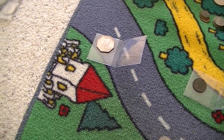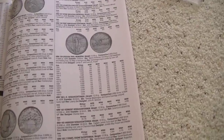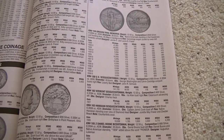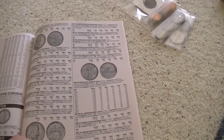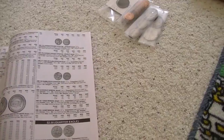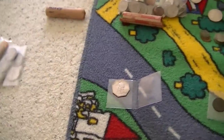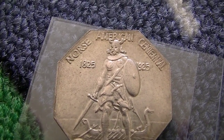Got home, looked it up, and it's not in this book, which is kind of funny. It's technically considered a commemorative $50. It's not a $50, but it's technically considered a commemorative. It's not actual coinage, but it was actually struck by the mint back in 1925. And I'll show you guys a close-up on this coin here. Some of you guys may know what this is. Most of you probably don't.